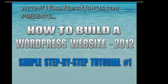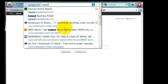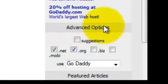Okay, now let's go check and find your domain names. Here is the site that I use. Just type in instant. And I'm just going to click on this to make it a little faster. Just click on instantdomainsearch.com.